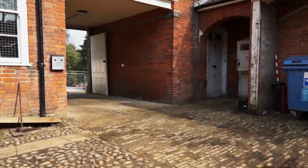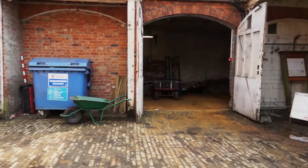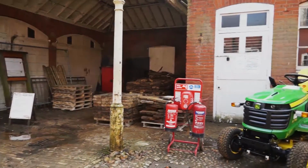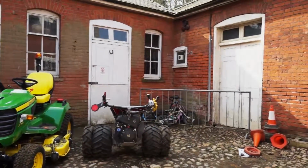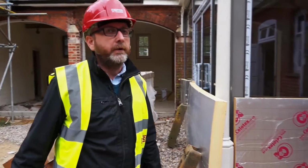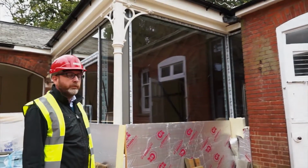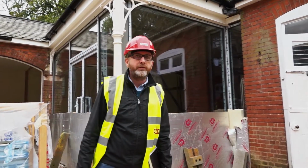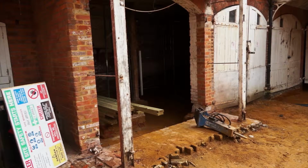Our initial approach to the buildings was to look at how we could reuse rooms, which are quite diverse in size and heritage, to make them accessible to all members of the public, but also make them very usable in a modern setting. Where I'm standing now used to be an open canopied area where originally the carriages would have been stored, and behind me further is the original carriage sheds.